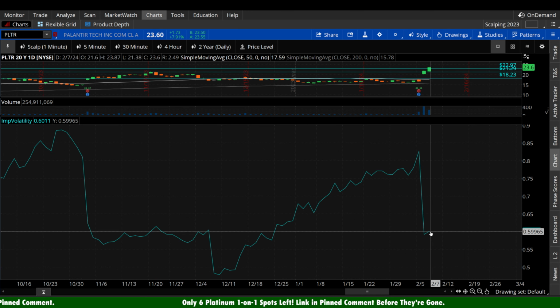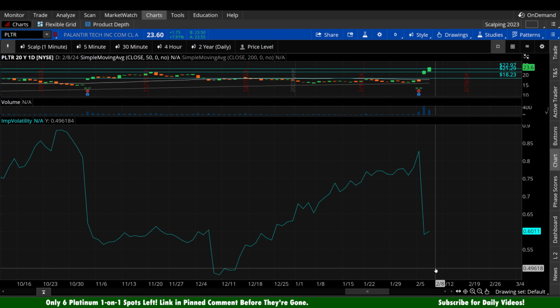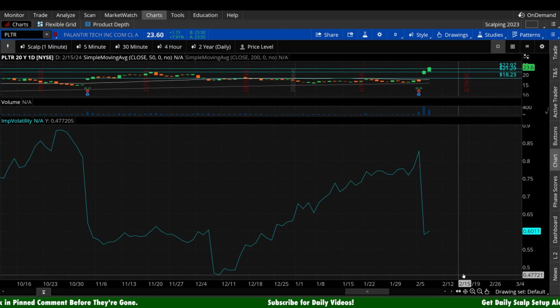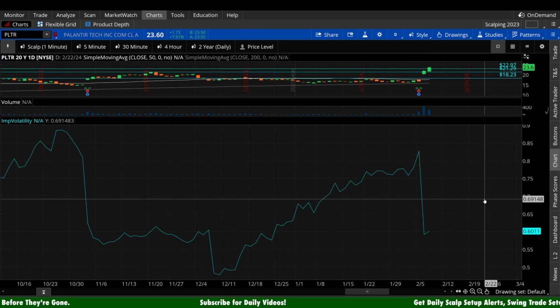Implied volatility is falling. If you have owned options contracts, whether calls or puts, you have likely noticed a little bit of IV crush. Again, the lower this goes, the more opportunity for brand new options buyers to come in and potentially benefit from IV returning to equilibrium if it were to do so after it goes lower to begin with. And you buy when IV is low, all right?